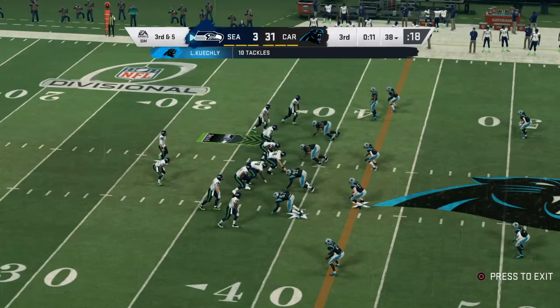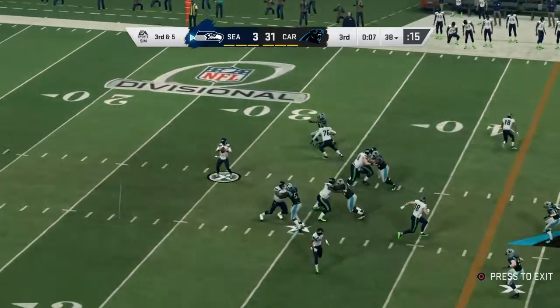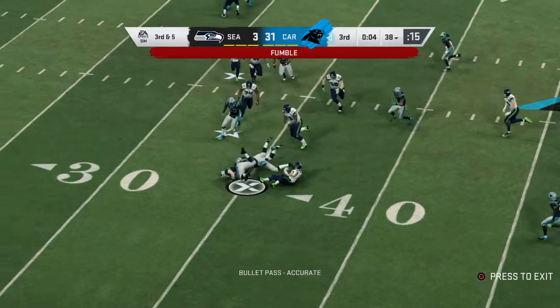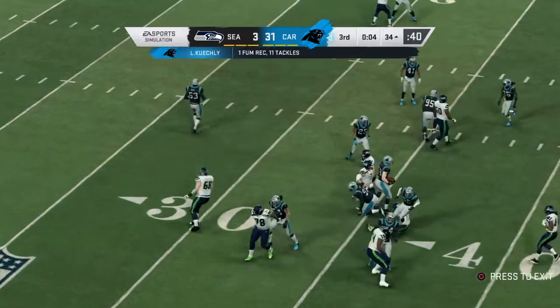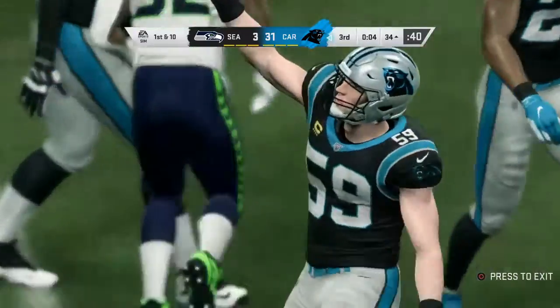Leaves him with 5 more. 3rd and 5 now. From the gun on 3rd down, Wilson. Now Carson fumbles the football, and it's picked up by the Panthers. And his guys are going to take over at the 34-yard line.